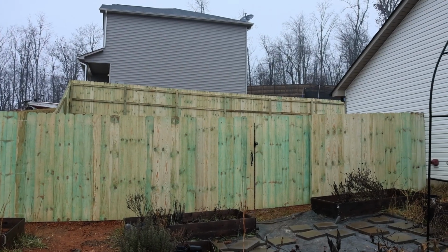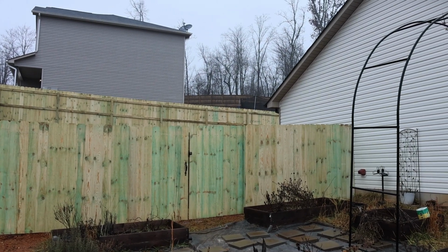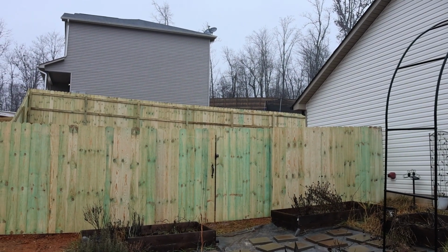Other than those couple things, and they're small, the fence looks really good. I'm really happy with the work. Of course, I knew there was going to be something because I'm picky, but my contractor said that he can fix a couple of those things really easily. So let's go take a look at what that is before he gets here. So here's the completed fence. Like I said, I'm really happy with the overall turnout.